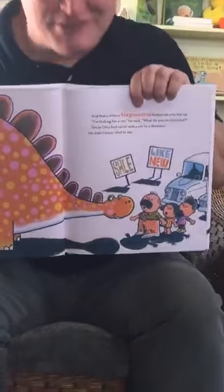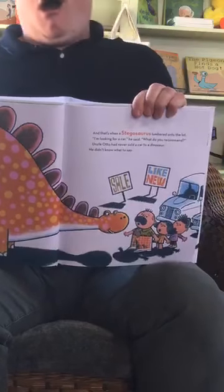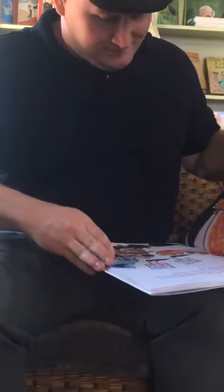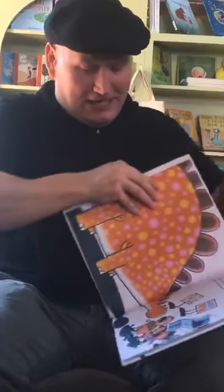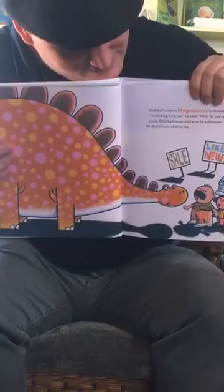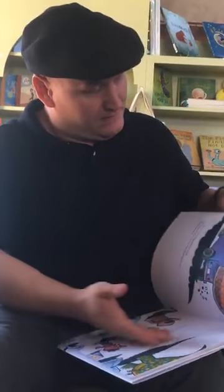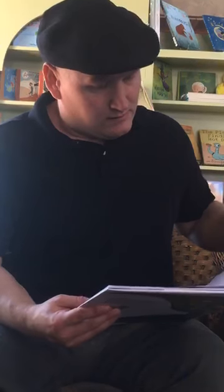I like this picture. They're all like, oh, they don't know what to think. But the dinosaur's pretty happy too. The dinosaur has a nice little smiley face. He's a friendly guy.